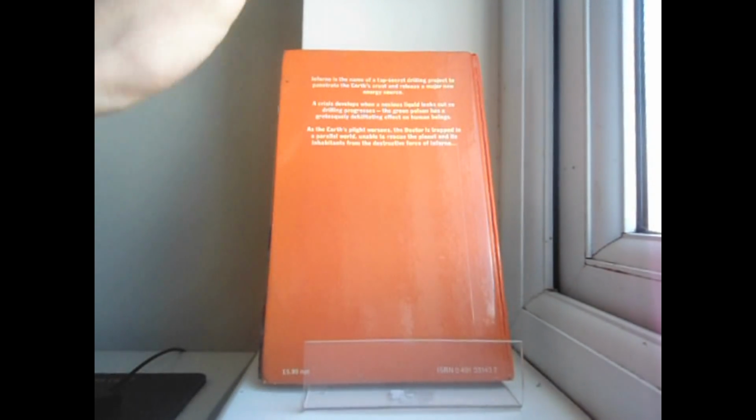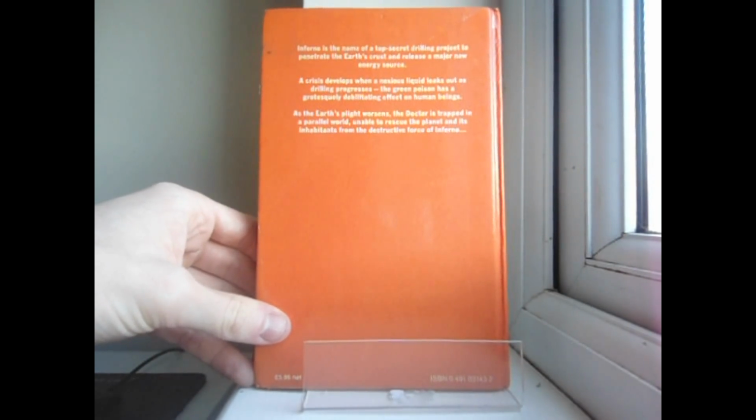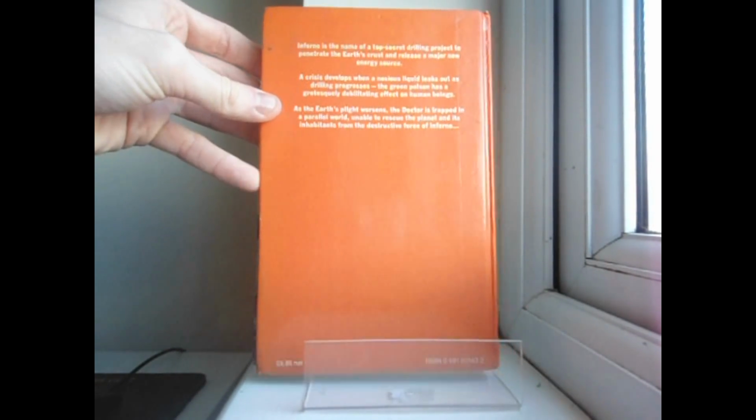For the back we have just a blank orange back with £5.95 net, the original price, the ISBN number, and then the synopsis. Inferno is the name of a top secret drilling project to penetrate the Earth's crust and release a major new energy source. A crisis develops when a noxious liquid leaks out of a drilling progress. The green poison has a grotesquely debilitating effect on human beings. As the Earth's plight worsens, the Doctor is trapped in a parallel world, unable to rescue the planet and its inhabitants from the destructive force of Inferno.